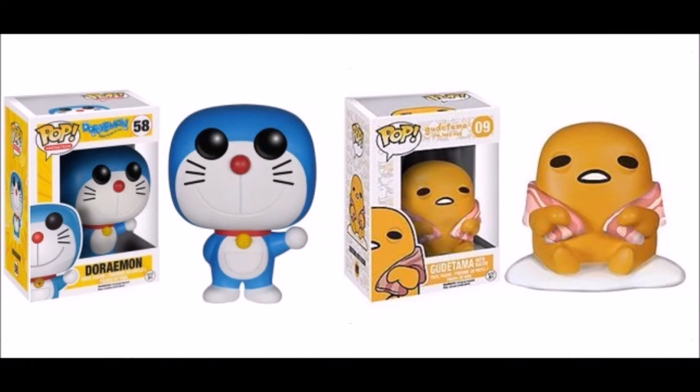There's also going to be 2 very interesting pops coming out. One of them's name is Doraemon. He is number 58 in the animation collection. I have no idea who he is, so please let me know. Definitely something anime, I'm guessing for kids. But they're also including Gudetama, who is number 9 in the Sanrio line. It looks like the Hello Kitty crew is getting another addition to their line, which begs the question to find out if there is going to be more Sanrio pops being made, because I know for a fact that my fiance loves her Hello Kitty, but one of her favorite Sanrio characters was Pochoko.